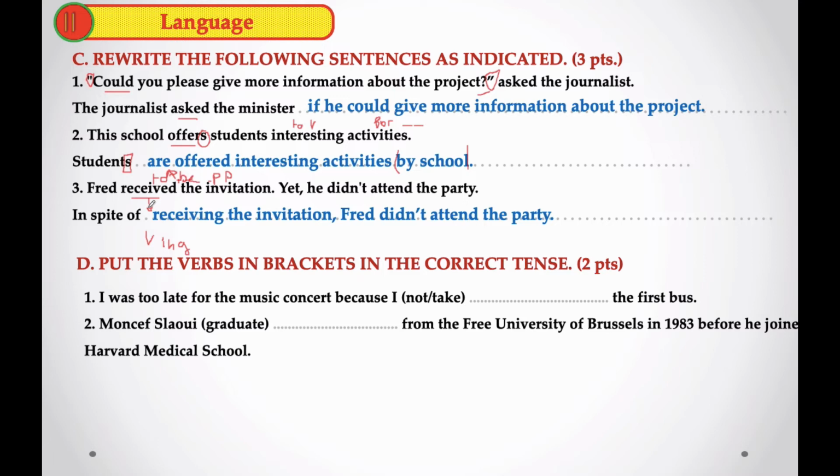Okay? Put the verbs in brackets in the correct tense. I was late for the music concert because I (not take) the first bus. Monsif (slowly graduate). So let's discuss the first one. I was too late for the music concert because. Here, when we talk about the first action that is stopped for the first time, for example, if you made a mistake and you try to apologize for it, you say, sorry, I didn't put much attention while I'm doing these activities. The thing goes with the first sentence. We say, I was too late for the music concert because I didn't take the first bus.